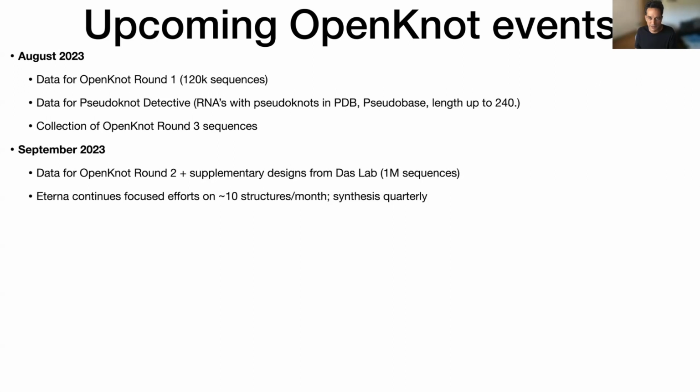And as of, I think, this morning or late last night, we have set the puzzle maker, those of you who have access to the puzzle maker, you can now create your own pseudoknot puzzles with Eterna fold thresh knots as the folding engine. And so we'll be looking at those as well for suggestions for what we can use for these upcoming rounds. Okay.